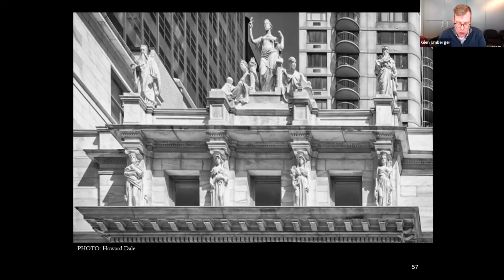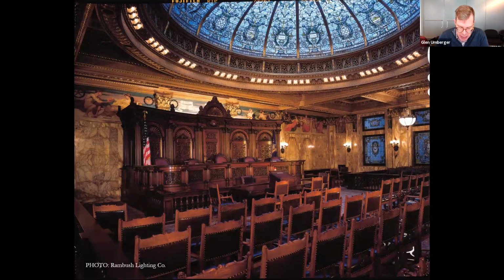You may also notice the standing figures at the cornice. These are famous lawgivers from history. And here is Confucius on the left and Moses. The New York City Landmarks Preservation Commission designated the courthouse as an individual landmark in June of 1966, and later designated the courthouse as an interior landmark in October 1981.